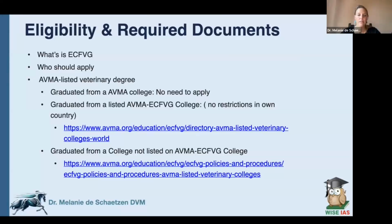And then the third scenario is if actually your college is not on that list. If your college is not on that list, you cannot apply to the ECFVG until your college appears on that list. And if you would like your college to appear on that list, you have to go through a certain process to do that, which is mentioned here in that link. And only once they've accepted the college to be on the list can you start the ECFVG steps of certification.